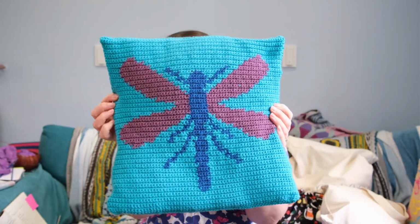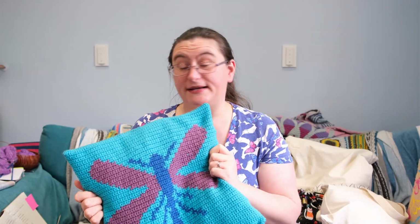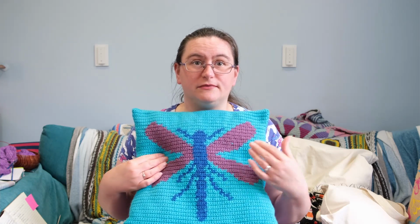This is a pattern from one of my Crochet Now magazines, and it is designed by Katherine Venner. I'll have to have a look. I can't remember which issue this was in, and I can't remember if I found a link for downloading it if you wanted to do this.